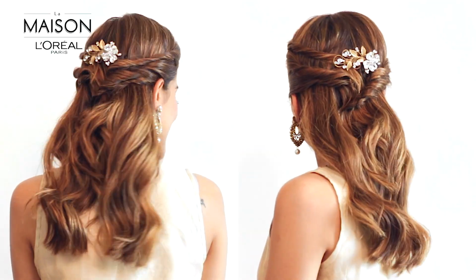Now, if you're planning to go really simple with your outfit and makeup, you can probably play up your hair and try something modern like the pin back open curls. Now, this hairstyle takes a little bit of work, but once it's done, you'll see that it's totally worth it.